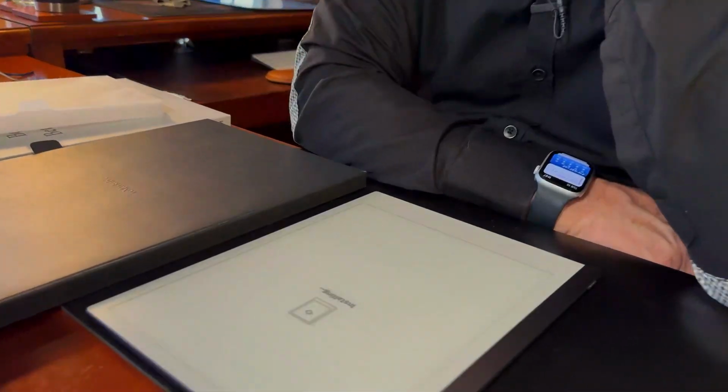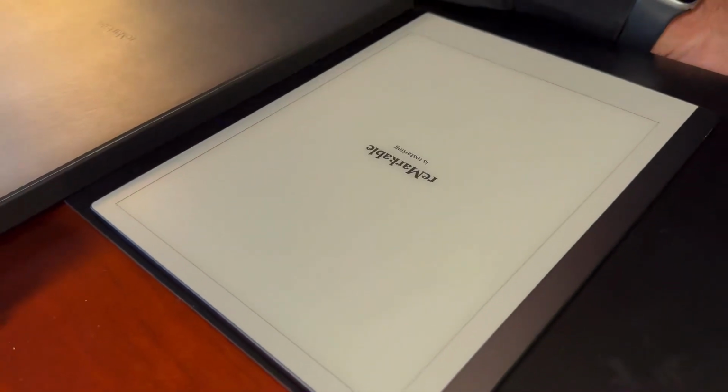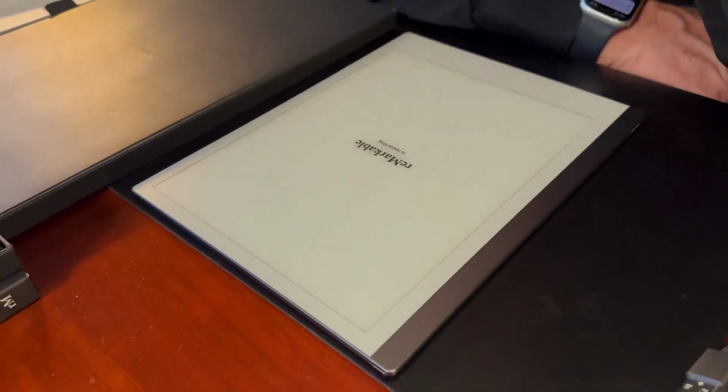This is installing right now, and it's pretty fast. We'll charge this up entirely. With ReMarkable 2, you should get at least 2 weeks out of this on a full charge. A friend who is a power user on this said more like a week, but he said that's fine because he just recharges it on the weekend.